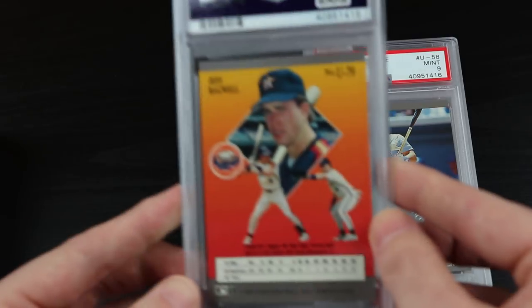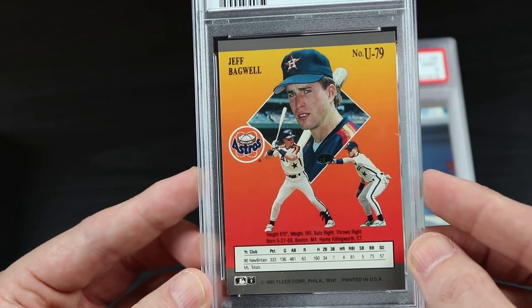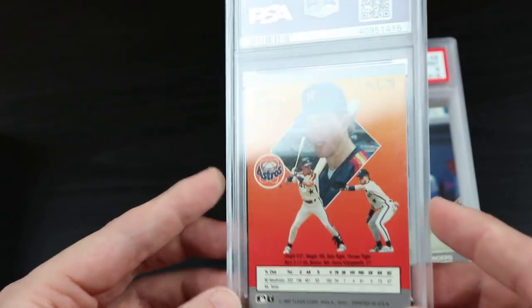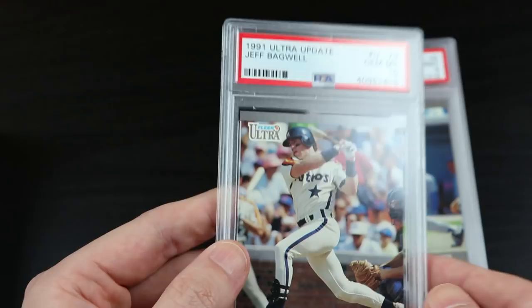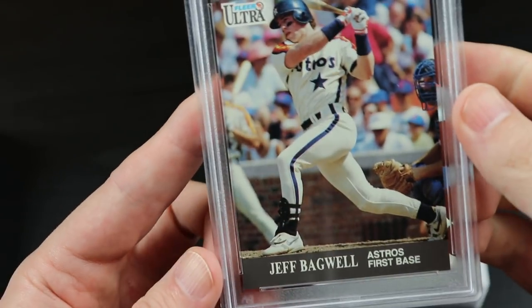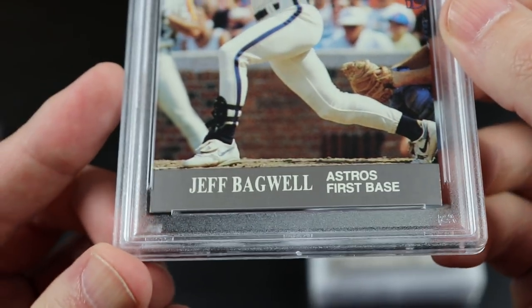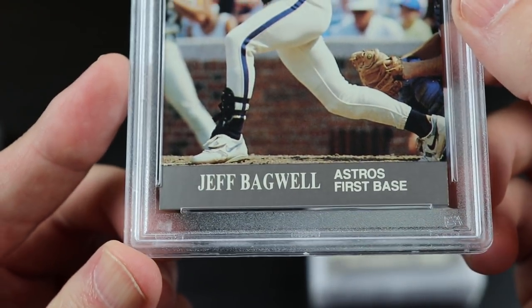Okay, here's the last of the three Ultra Update rookie cards. Jeff Bagwell. It is a 10. Nice. That is, yeah, I knew this had a shot at a 10 because it is crisp.